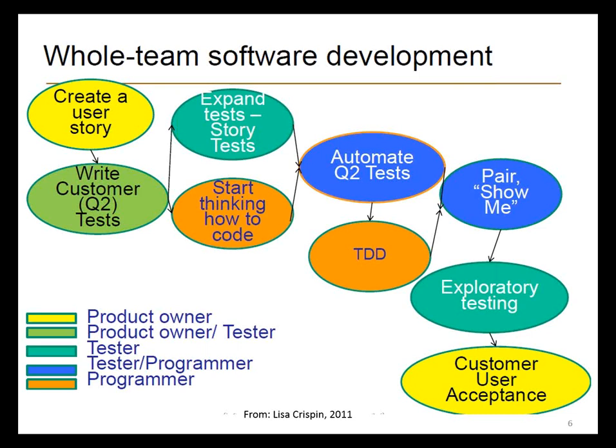What I was saying here was really the need for collaboration across the roles, and this slide just kind of shows what individuals might do, to really integrate testing through the various roles and to work together.